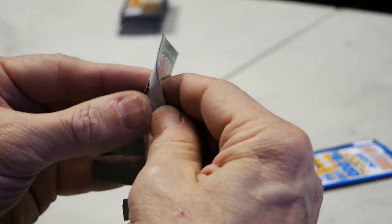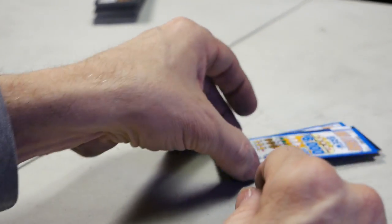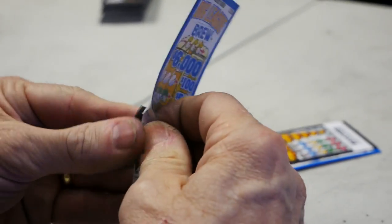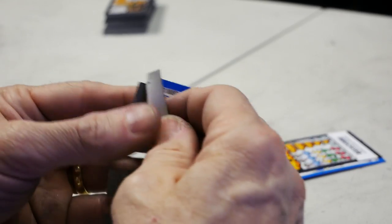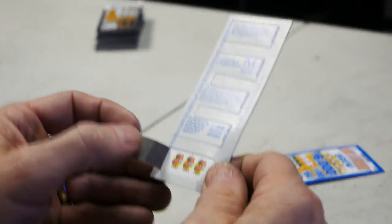Nothing here, nothing here, nothing there. Nothing, all right. Okay, got more, though. Just getting all these $1 and $2 winners. I know. Nothing here, nothing. You got one more. Two more. Okay. Oh, look at that.